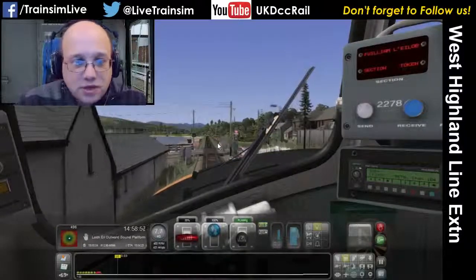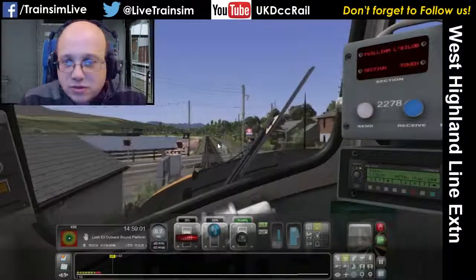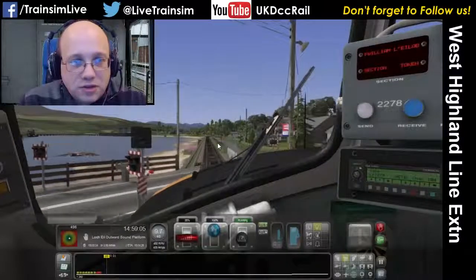Get many points for timekeeping here. I'm running quite slow for some of that. It's been a while since I've driven this route, so I'm not quite used to all of the little unique features of it, shall we say.